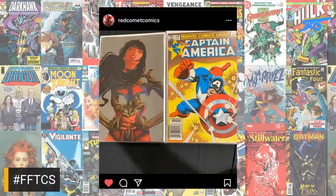We left off. Okay, Red Comet Comics. Here's my pick for Fresh from the Comic Shop. I also included the Wonder Girl team variant. That's a beautiful cover, the Wonder Girl. Yeah, but that is the first Baron Zemo. I believe it's Captain America 275. An amazing Mike Zeck cover.